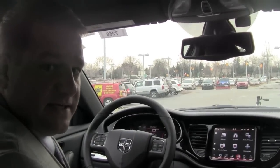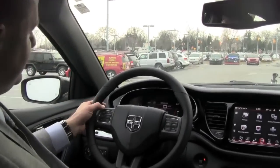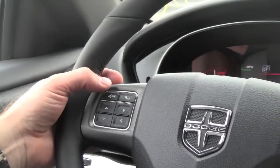I'm going to show you how easy it is to input an address. You can even do this while you're driving. There's a button on the steering wheel that you press and then it'll prompt you from there.